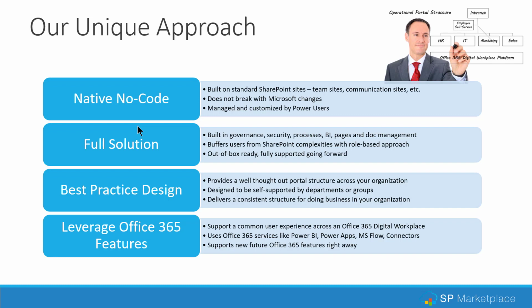So wherever Microsoft takes SharePoint and Office 365, it is fully supported as long as you're still on your subscription. We've already talked a little bit about the best practice design. We've stepped back and thought through this. We saw a lot of people stumbling around with intranets and what to do, where to put departments and where to put documents. This provides you with an overall structure that makes things like document organization, how to handle news processes, and other things all well defined, because you have a consistent structure for doing business across your organization.